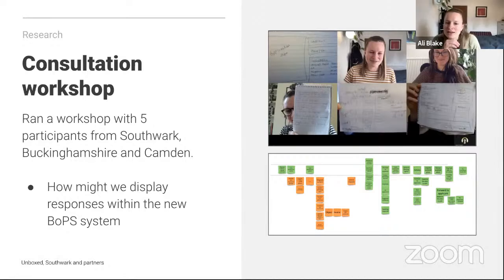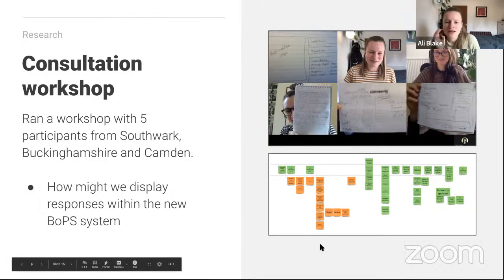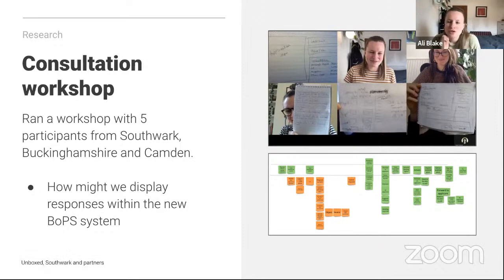As well as other smaller things about having the display of if an applicant hadn't responded yet, so then you'd know to nudge them along the way. So after the workshop, I've started to synthesize this and started to design some of how that would look within the new BoPS system, which I'll show you next show and tell.